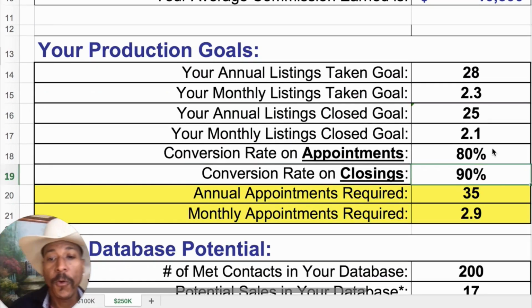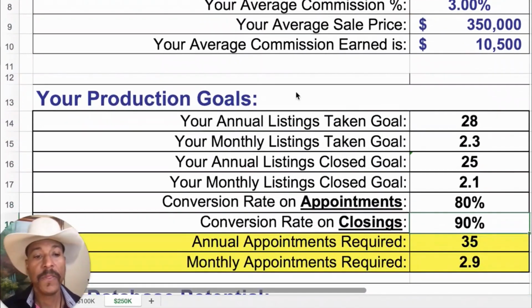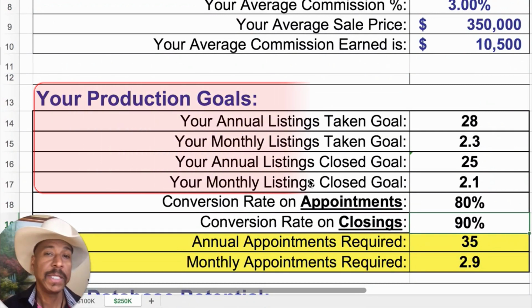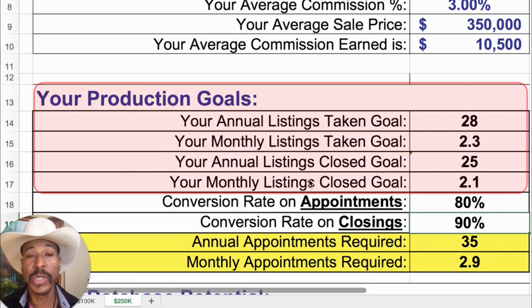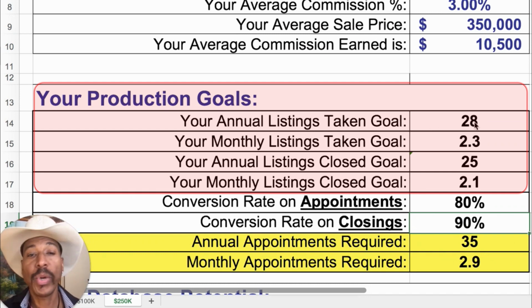So let's look at this. Now that we have our numbers plugged in, our production goals section tells us exactly what we've got to do to hit those numbers. Your annual listings taken goal is 28. You've got to take 28 listings. Every month you've got to take 2.3 listings.